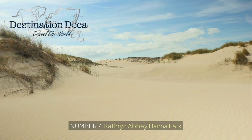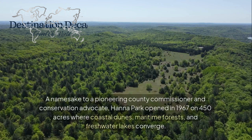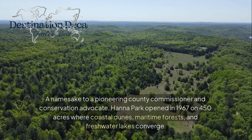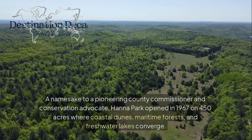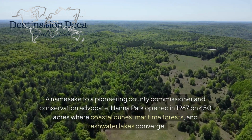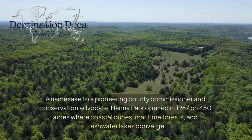Number 7. Catherine Abbey Hanna Park. A namesake to a pioneering county commissioner and conservation advocate, Hanna Park opened in 1967 on 450 acres where coastal dunes, maritime forests, and freshwater lakes converge.